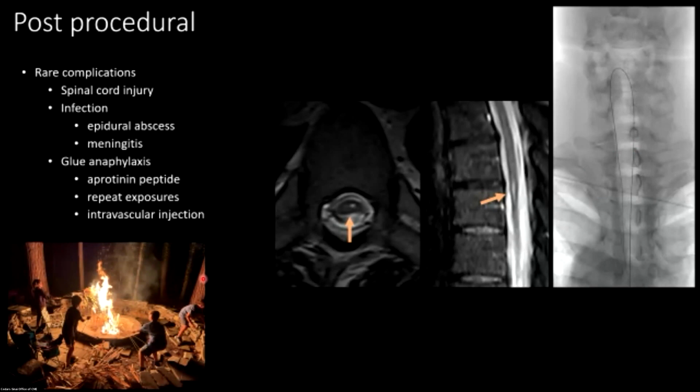What is my internal parents saying? Don't cause spinal cord injury. You know, you need that thing. And the ways to mess it up are intravascular injections that embolize the cord or excessive mass effect.